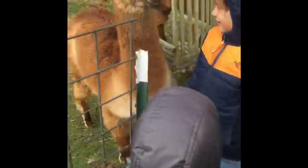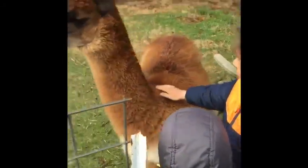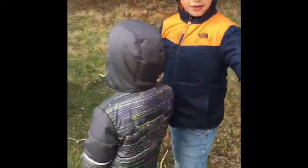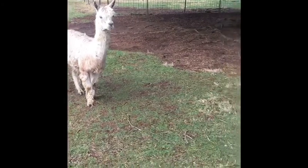Heading in. This is Luna. She's one of our alpacas. This is Libby. Mahogany is behind you. Oh, there's Luna again. And Crystal. Those are all four alpacas.